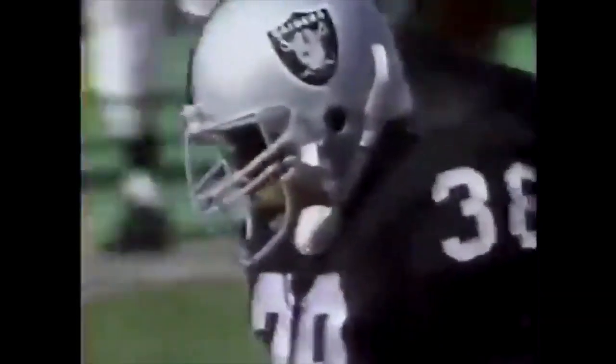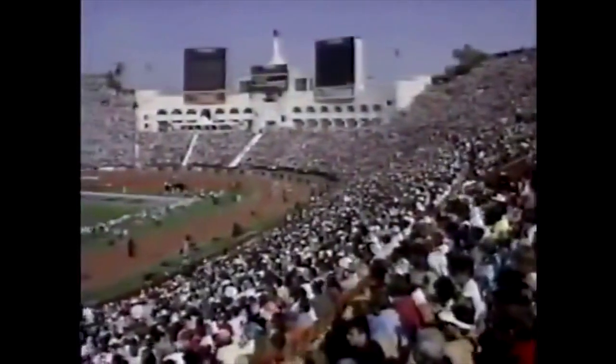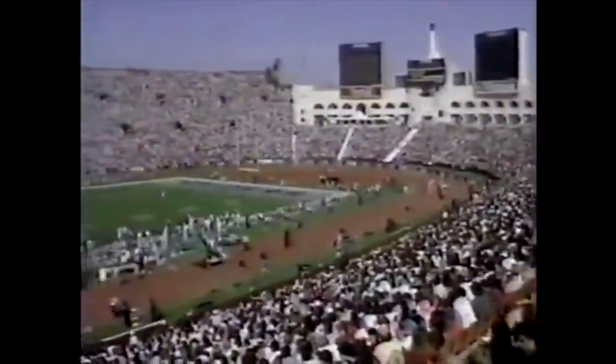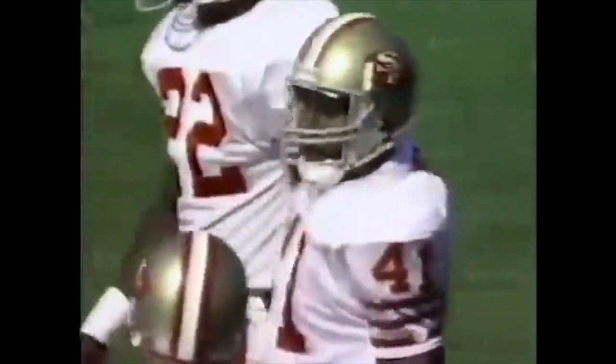Bell. Another first down for the Raiders. Romanowski tripped him up. 11 yards for Bell. David Whitmore is in there now for Dave Waymer. Waymer, of course, was the veteran safety that took Ronnie Lott's place when he left. He got dinged a little, and so now they have David Whitmore in there.